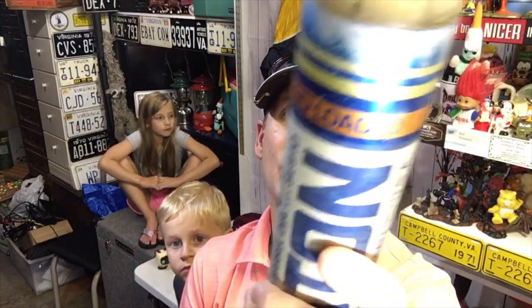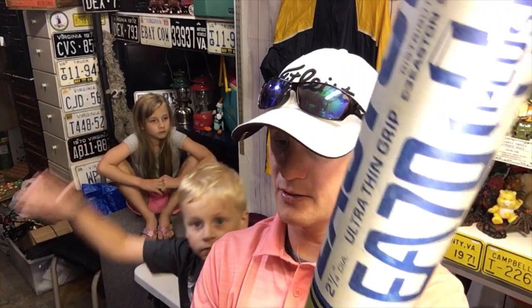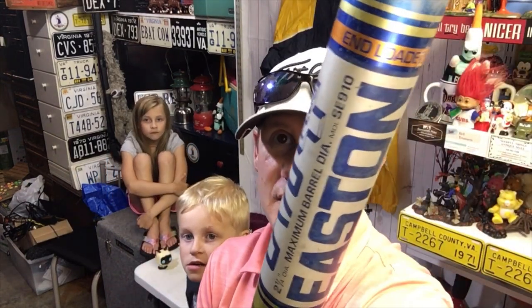So this one was pretty good. I picked it up for $1 at a yard sale quite a while ago. It took a long time to sell. It's an EA 70 Plus, 34-inch softball bat. And it sold for $24.71. So after fees and everything, it's about a $21 profit on that. So I like that one. And it'll fit in tubes that you need to get from USPS.com.